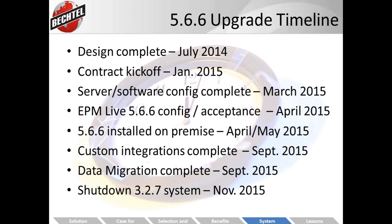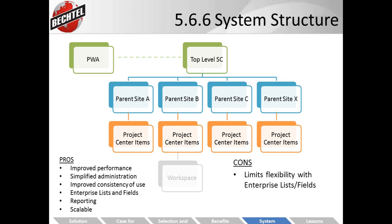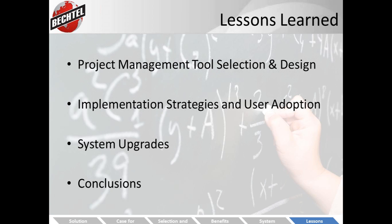From a timeline standpoint, we really started this in July of last year. We kind of detailed out the design. Again, the nature of our business is we have to get approval of the government of that design. We got that. We got the contract kicked off in January 2015. We started configuring the servers through March. eChemLive hosted us for testing and accepting their configured version of the software in April.